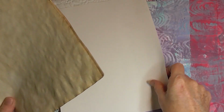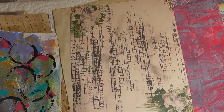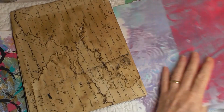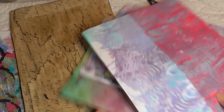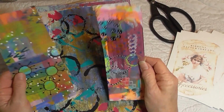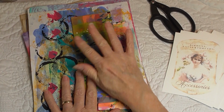And there's some nice paper. Thank you very much. And there's another piece which could go in that pile, with these ones. Thank you very much for that. It's always nice to have different things to work with. So that's like a fairy pile, that one. And then there's some brighter things, which I guess are more, I don't know how I would use those. I'd have to incorporate them with other things because they're very bright.